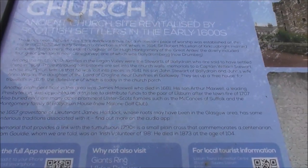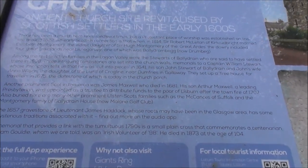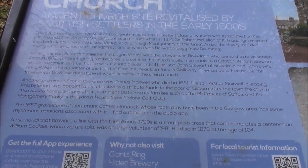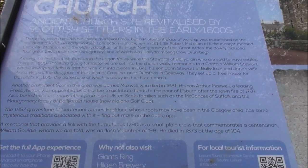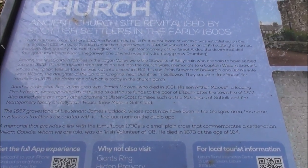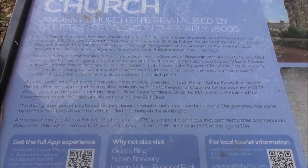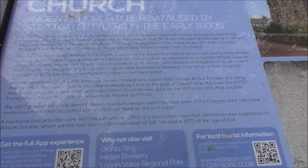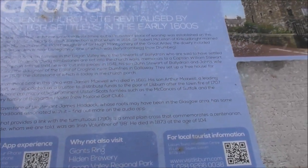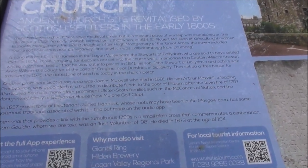Another prominent Scot in this area was James Maxwell, who died 1681. His son Arthur Maxwell, a leading Presbyterian, was appointed as a trustee to distribute funds to the poor in Lisburn after the town fire in 1707. Buried here are many prominent Ulster Scots families, such as the McCances of Suffolk, and the Montgomery family of Ballydrain House, now Malone Golf Club. There you are, Malone Golf Club. The 1657 gravestone of Lieutenant James Haddock, whose roots may have been in the Glasgow area, has some mysterious traditions associated with it. Find out more on the audio app.